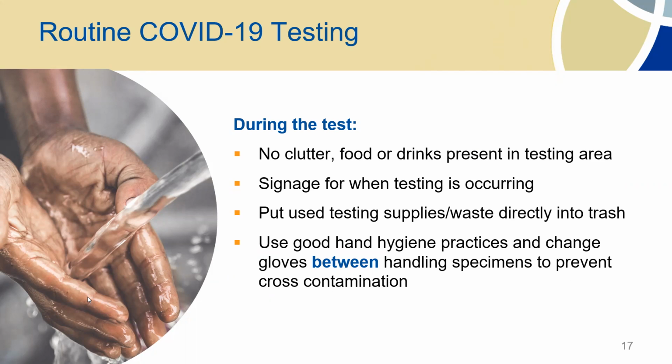So, again, these are some little items that you can cross-check and audit maybe as you look at your routine COVID-19 testing. Next slide, please.